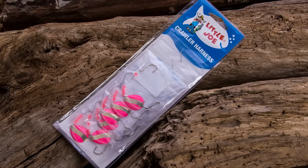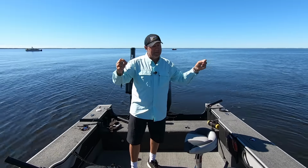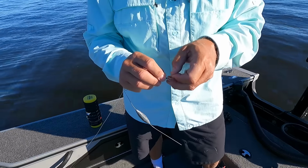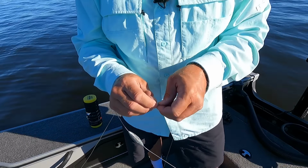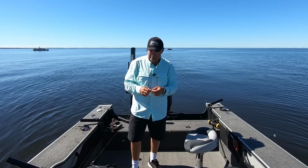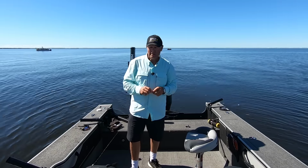I'm using a simple little Joe crawler harness, okay? It's tied with 14-pound line. You know it's gonna hold up for you. It's gonna do a good job for you. It comes tied with a loop, so all you gotta do is clip it on your bottom bouncer. I'm running a 2-ounce bouncer today, and I'm moving pretty fast. I'm zipping right along at 1 to 1.1 miles an hour, and I'm deliberately doing that because I'm trying to grab their attention.